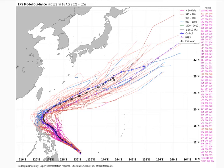So let's look at the tracks here, the model guidance with this storm. As you do see, the European gets it very, very close here, taking a little bit more of a northwestern approach all the way up to the northern Philippines. And that's exactly why there's still the question of whether it could get closer to the Philippines, or maybe even get extremely close to the Philippines here. So the European and some models are showing it actually making landfall in the northern Philippines.